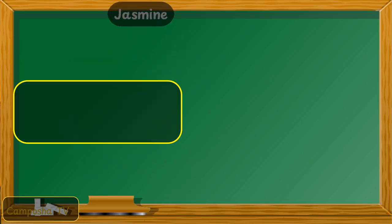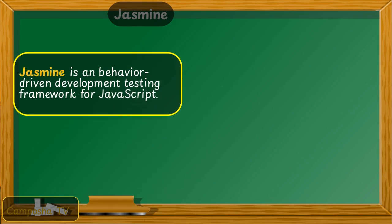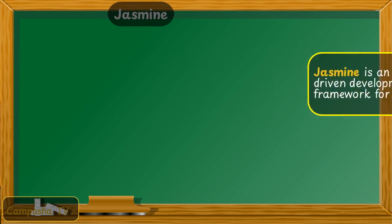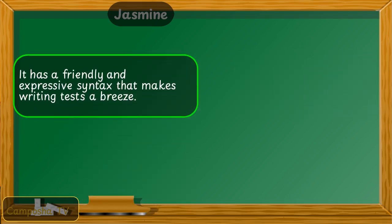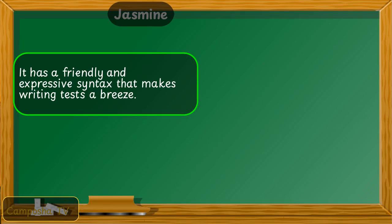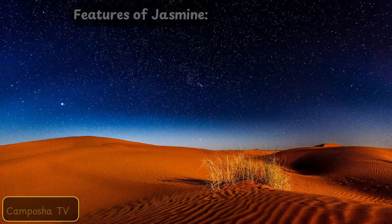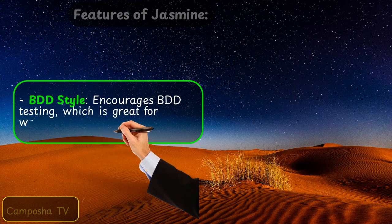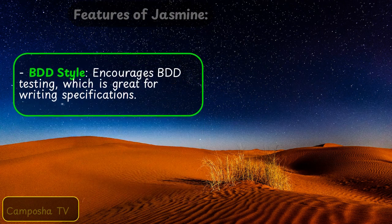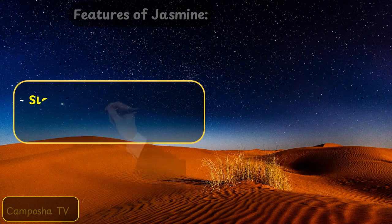Jasmine. Jasmine is a behavior-driven development testing framework for JavaScript. It has a friendly and expressive syntax that makes writing tests a breeze. Features of Jasmine. BDD style. Encourages BDD testing, which is great for writing specifications. Standalone.